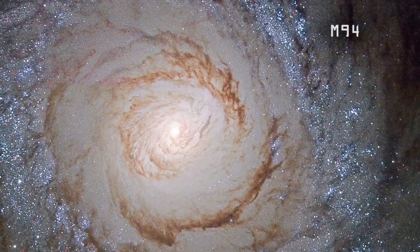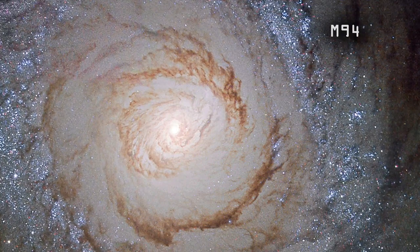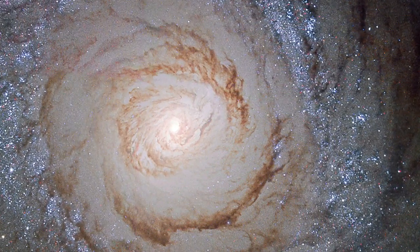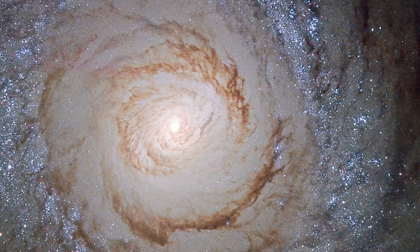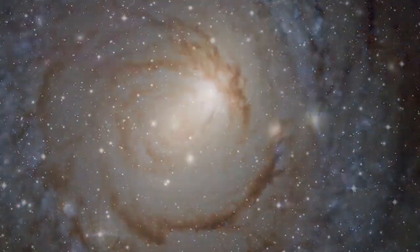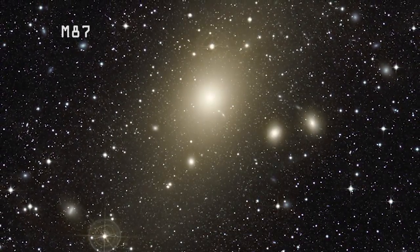Let's get things started with another gorgeous image of a galaxy. There's so much to see in this image. The spiral arms tightly wound around the bulge, the dust lanes between them, the glittering blue stars on the outside. It's just magnificent. Here's another galaxy called M87, an elliptical galaxy.